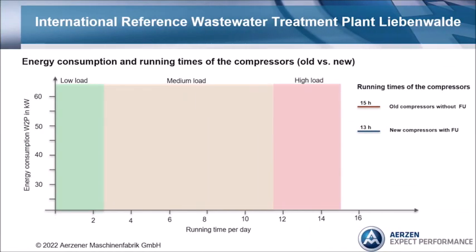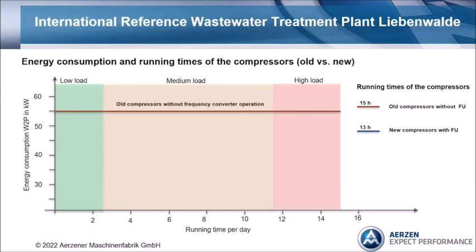Here you can see now the energy comparison between the old compressor system and the new compressor system. So let's take a closer look at this diagram. The energy consumption in kilowatts is shown on the y-axis. On the x-axis, you can see the running times of the machines per day. The brown curve shows the running time of the old compressors, with 15 hours. Blue is the curve progress of the new compressors.